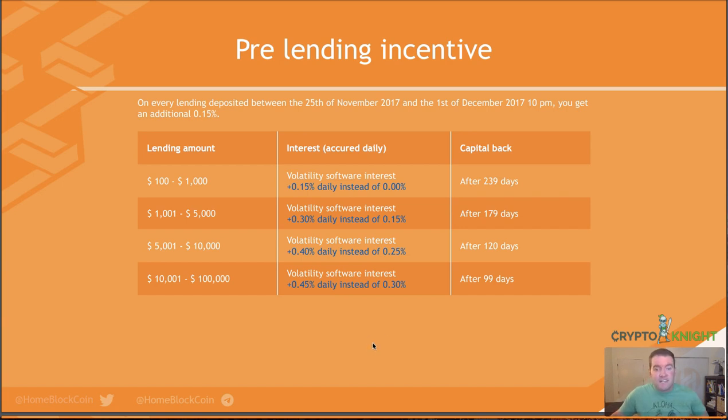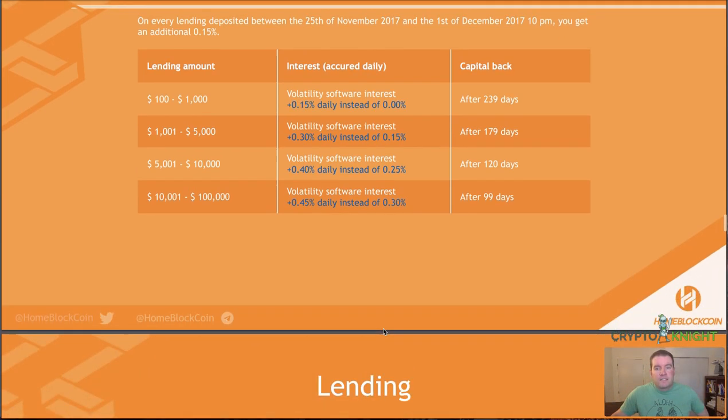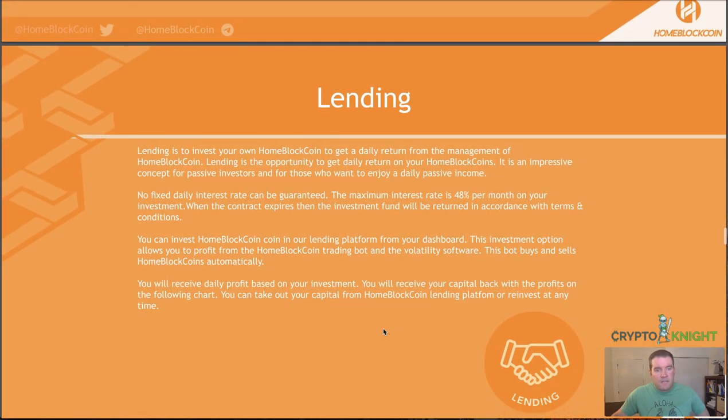So that's actually pretty exciting. I think most people will try to take advantage of that to some degree. They'll at least probably hit the $100 and just test out the lending system. Maybe some people will hit 1,000, maybe some people even do more. So that brings everything up. It gives you a nice boost. Even in the initial, if you only lend $100, they're still going to give you a bonus of 0.15. So that's pretty exciting to see. None of the other lending programs have that.